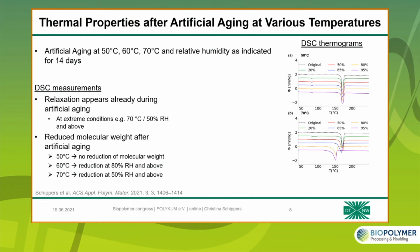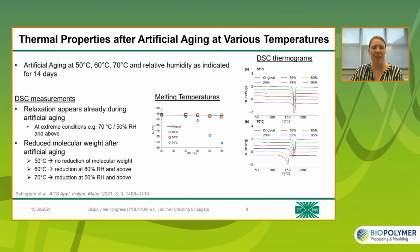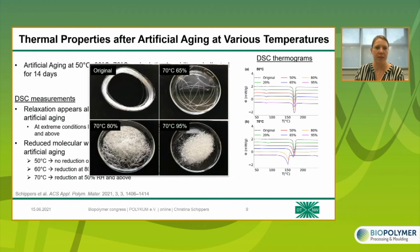Here only the DSC measurements can be read. Of course, you can prove it by mechanical testing, but DSC measurements are best to assess, looking at melting temperatures. For the 70 degrees, you see a reduction, 5 to 10 degree reduction, but thinking about reducing the melting point by 5 to 10 degrees, then it is a degraded test, and it looks like this.